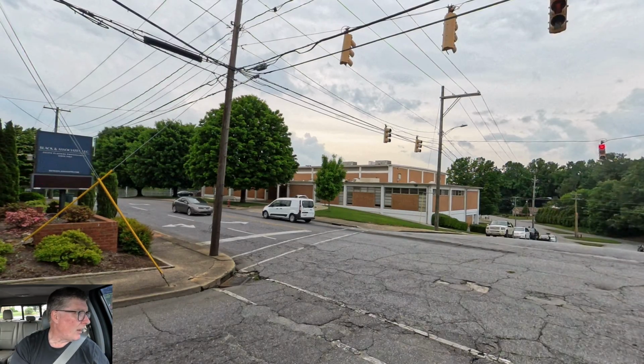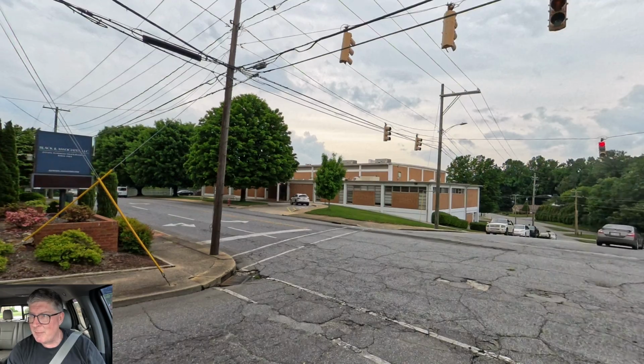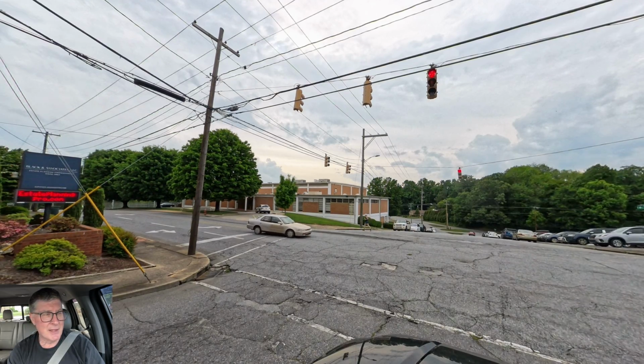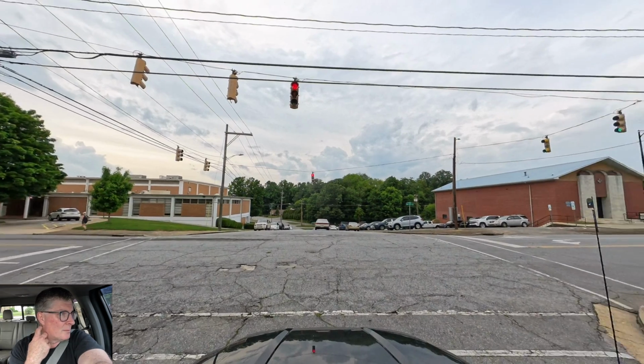To the left is Collette Street Recreation Center. So I'll show you that. Folks, I'm just going to run this video for about 20 minutes, something like that. I'm going to get out and check my camera and make sure everything's still okay. But this is just another cool video introduction to Morganton, North Carolina.